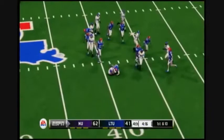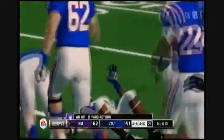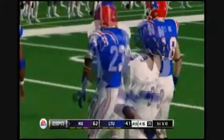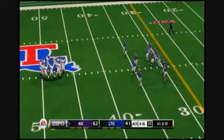He's at the 40. He makes it out to maybe the 39-yard line. Return for a gain of 10 yards. You don't want that. They're ready to begin another drive.